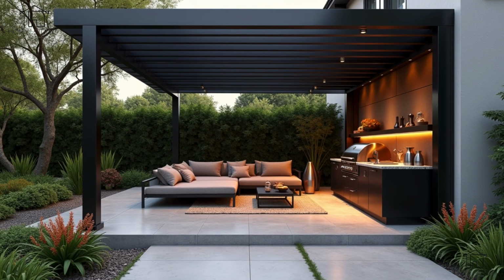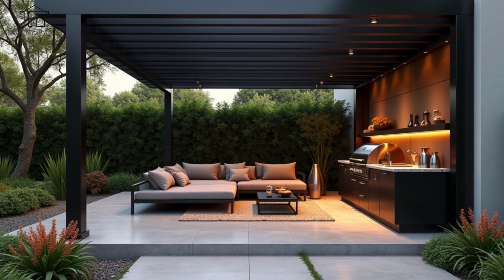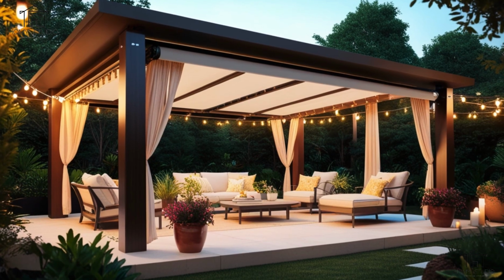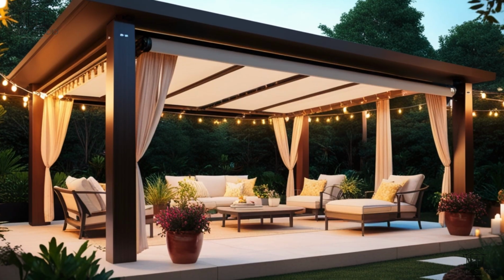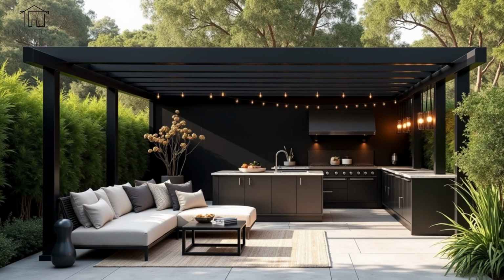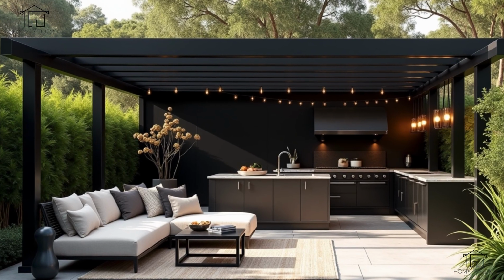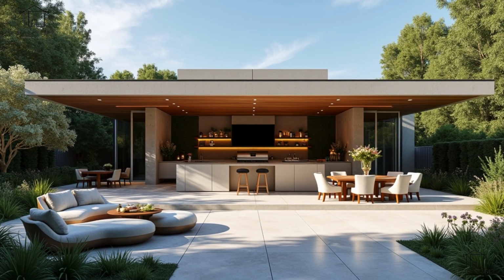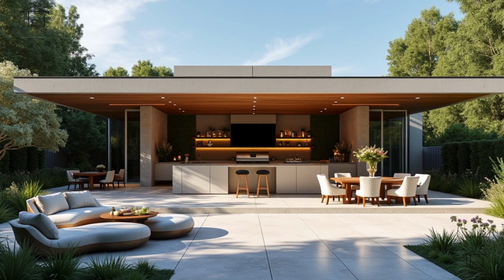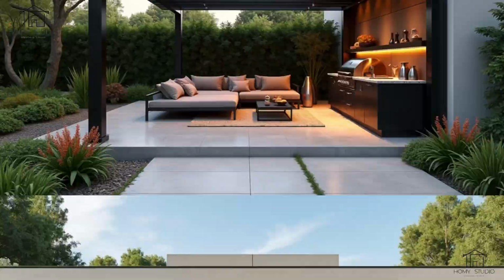Motorized side panels, whether made from mesh, fabric, or glass, can descend at the push of a button, providing instant wind protection or privacy. Heaters, misting systems, and ceiling fans are also commonly built into the structure, making the pergola a year-round living space.